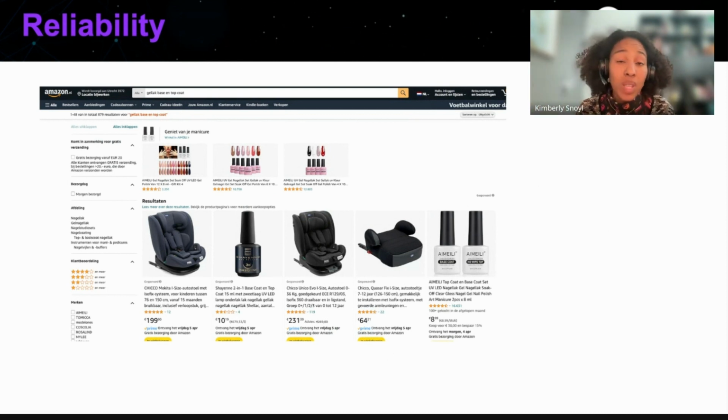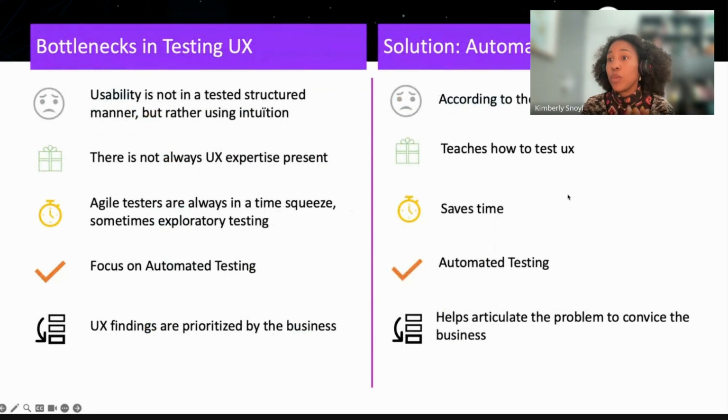Of course, people still keep going to Amazon. So for a big company like this, it's maybe less important. But if you're starting small, and if you're a tester on a website like this, make sure that the website is reliable and there are no weird things happening that you don't expect, things not functioning as they should. So this is something that came out of the expert review.